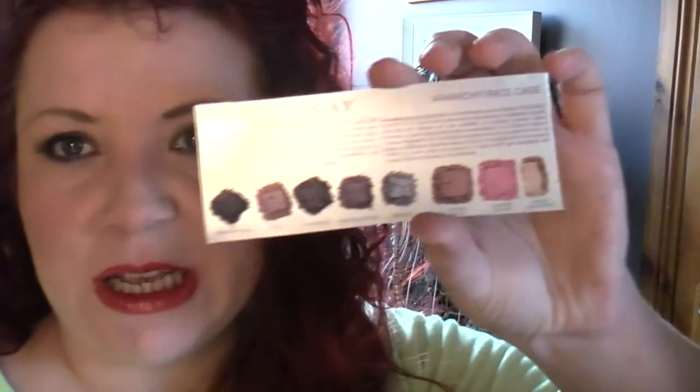And the other thing that I do is with the face cases, you don't actually get the shades written inside, so I like to keep the back thing. I'm just going to keep that on my desk so that I know what the colours are called till I get used to it. But yeah, it's quite useful to do that if the names aren't in the palette.